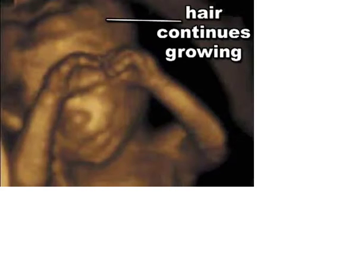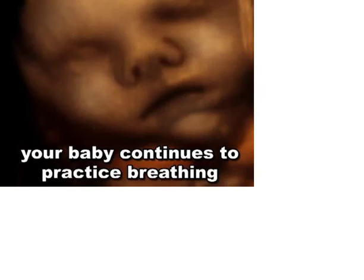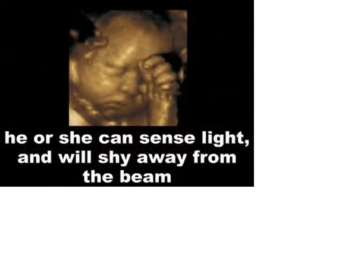That lanugo that began sprouting last week continues growing, as does the hair on your baby's head and eyebrows. Despite this soft coating of fur, your fetus's skin remains translucent, so if you could look inside your stomach now, you'd be able to see blood vessels. Your baby continues to practice breathing, inhaling amniotic fluid through the nose and respiratory tract. And if you're looking for a fun activity this week, try shining a light on your belly. Although your fetus's eyelids are still fused shut, he or she can sense light now and will shy away from the beam. Want more? Get your baby's 16-week video update right here next week.